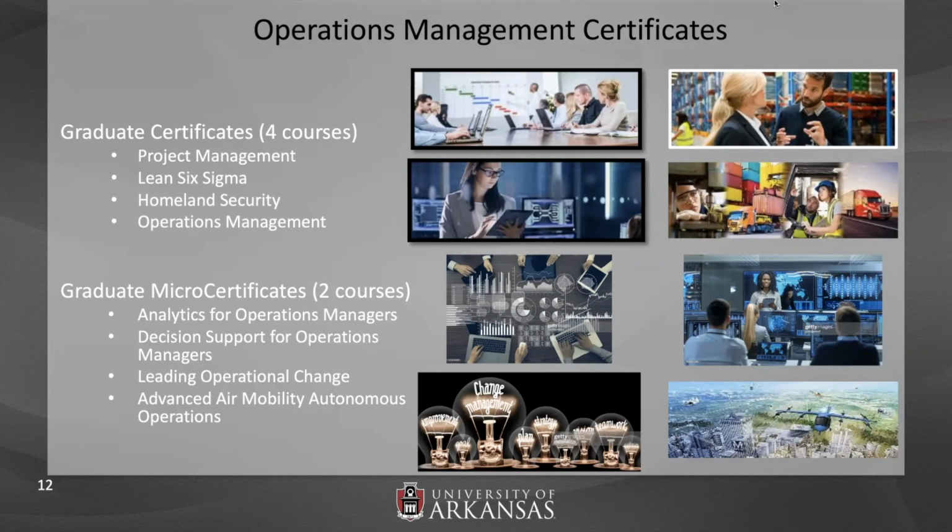The second one over on the right is called Decision Support for Ops Managers. So this is a non-programming course, but it involves some extensive analysis with Excel, and it involves learning visualization software with Tableau, and then also taking a decision models course too. So learn how to make support decisions, including analytics with Excel and visualization software.